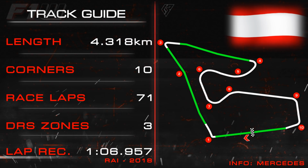As for the circuit, the track length is 4.318 kilometres, or that's 2.683 miles if you would prefer, and there are just the 10 corners around the Red Bull Ring. That's 3 to the left and 7 to the right. And on Sunday, there will be 71 race laps. Once again this year, there are 3 DRS zones. They run from turns 2 to 3, from turns 3 to 4, and of course down the start-finish straight. And the race lap record was set by Kimi Raikkonen last year with a time of 1:06.957.